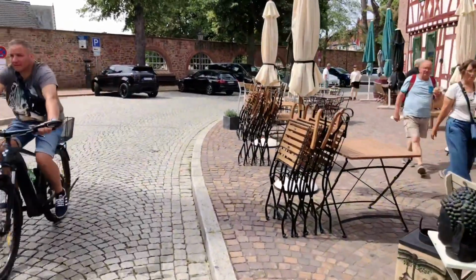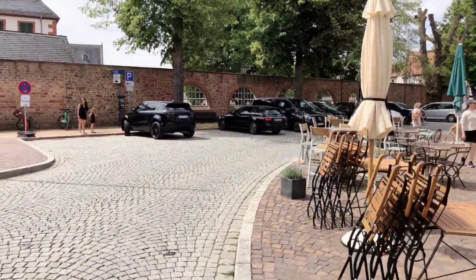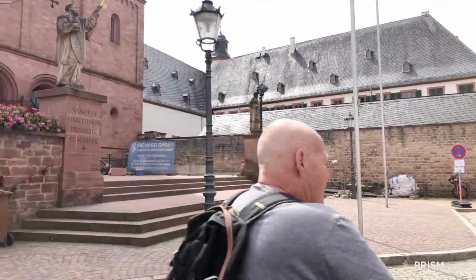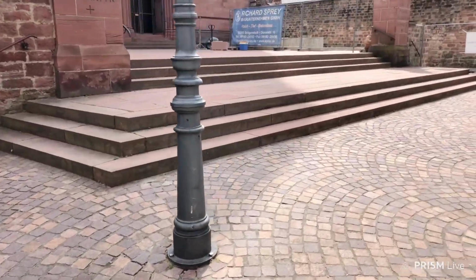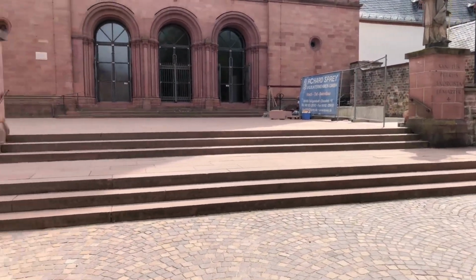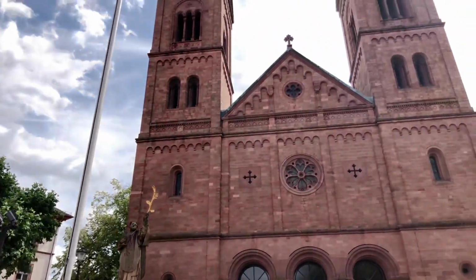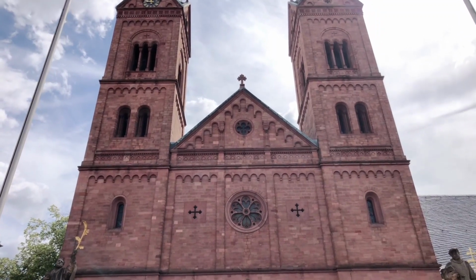You've got some wine places in the evenings. We've got local wine harvested on the other side of the river, but we also have apple wine, which is produced from apples. So that's a traditional wine in the area. We've got here the Seligenstadt Basilica. I told you a little bit about it before.